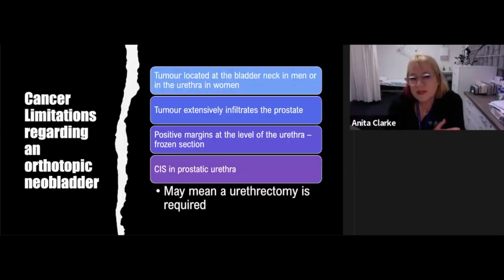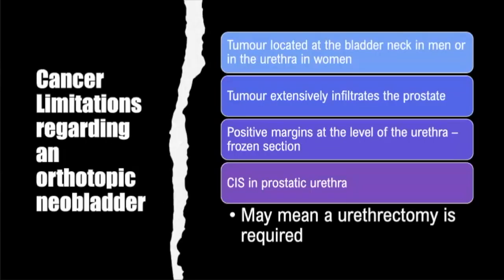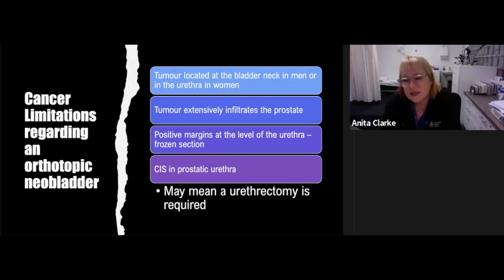From our point of view, also, there are times where I have to unfortunately say to patients, an ileal neobladder is not going to be an option. And that's particularly if the cancer is very close to the neck of the bladder, or if it's gone in through the prostate or into the urethra. And in those situations, what can happen is that we need to remove the urethra as part of the cancer operation. And in that case, obviously, we don't have anything to attach the neobladder to. And so that can be part of the initial assessment when we do the diagnosis of the bladder cancer, is that we're often looking at some of these other cancer aspects when it comes to making that decision.